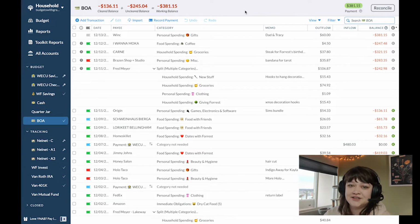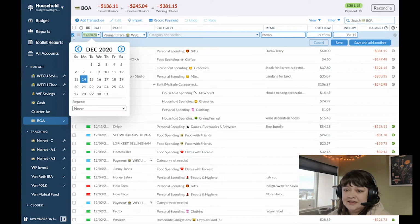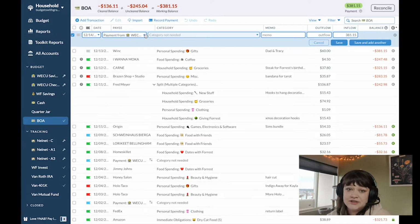This is the super fun part of YNAB. They add all these great features like record payment. So I'm just going to click that. It automatically puts in the date from my checking account, which is where I typically pay off my credit card from. So YNAB realizes that, and it inputs the exact amount that I have budgeted for all the spending I did on my credit card.